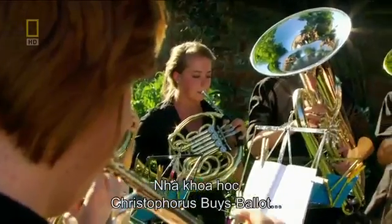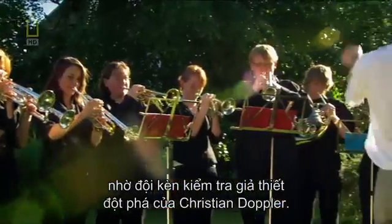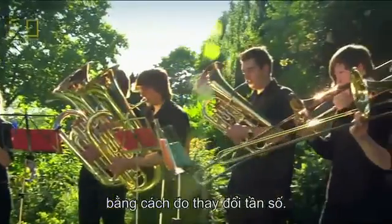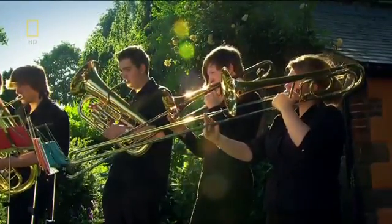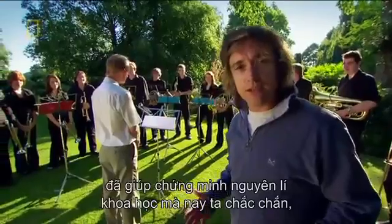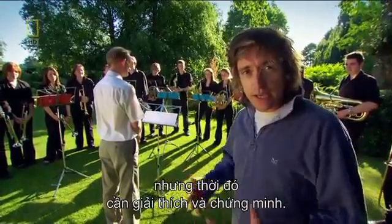A scientist called Christophorus Buys Ballot asked a brass band to help him test Christian Doppler's revolutionary theory that you can detect if something is moving towards you or away from you by measuring a change in frequency. It was over 150 years ago that players, perhaps like these, were used to demonstrate a scientific principle that we take for granted nowadays, but that back then had to be explained and demonstrated and proven.